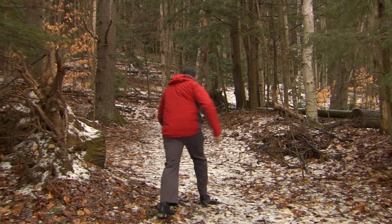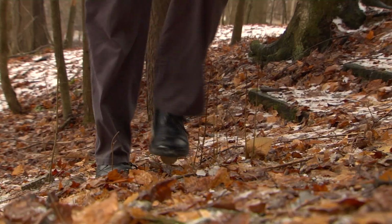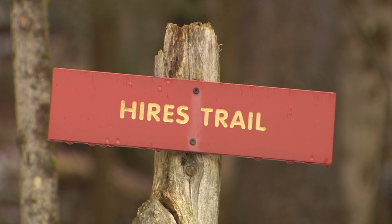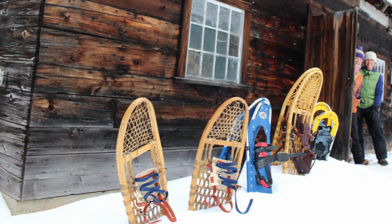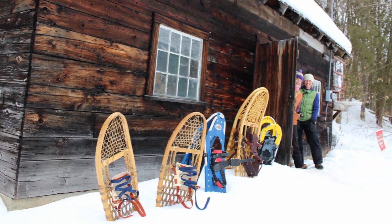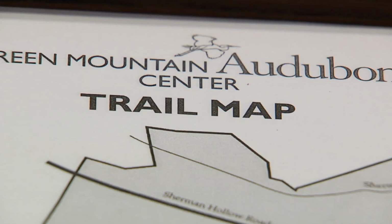We are a center that is here to connect people with nature, and so people can come out, hike, walk, picnic. We have the Huntington River here, so people cool off during the summer in the river, and then we also have snowshoeing and cross-country skiing. And our trail system is designed so that it is accessible to people of all abilities.